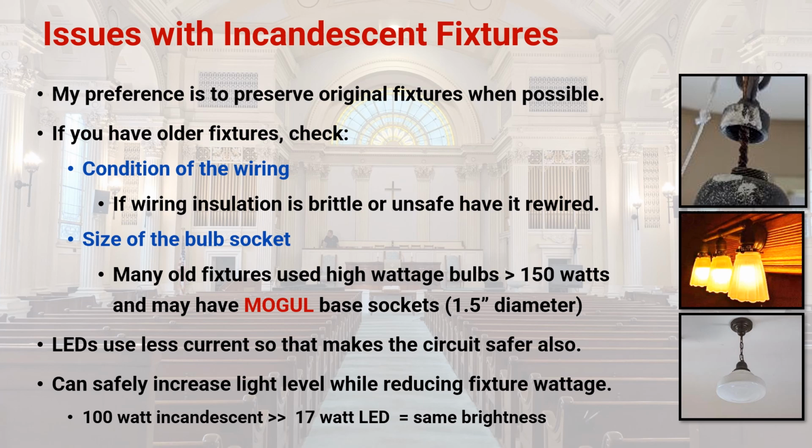Also look at the size of the bulb socket. Many older fixtures used high wattage bulbs over 150 watts, and they had a mogul base socket, meaning a larger socket, about 1.5 inch diameter. The good news is you can just buy an adapter at any hardware store for $2 and change, that mogul to medium base adapter, and put a regular bulb in there.